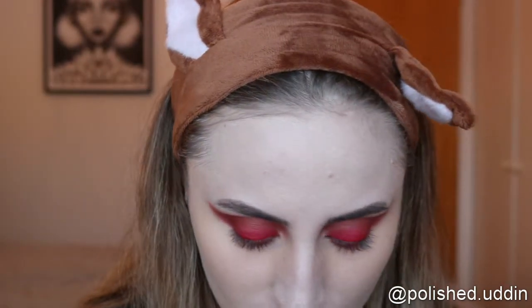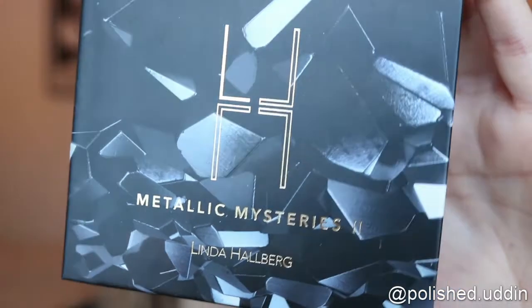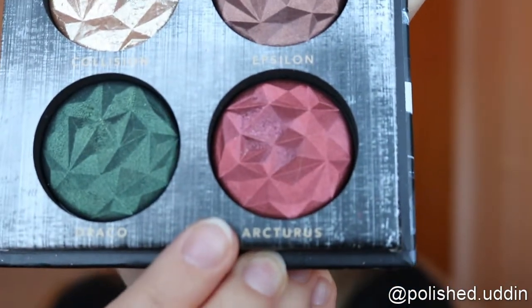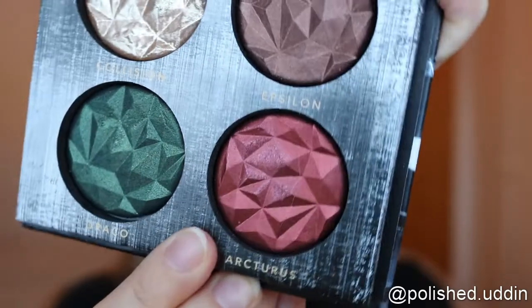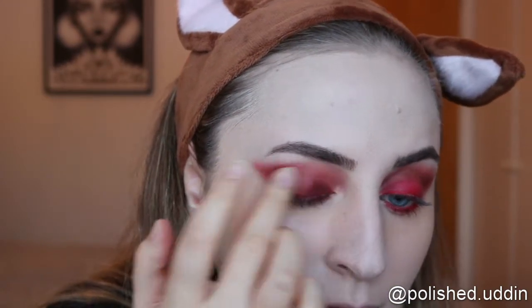And I think next I will be going in with the Metallic Mysteries 2, second edition by Linda Hallberg Cosmetics. And I will be going in with Arcturus, I don't know how to pronounce it, but it's this beautiful red. And I will be putting this on, I think basically my whole lid, maybe? I think so. Like so.